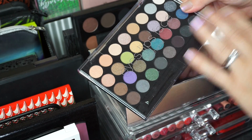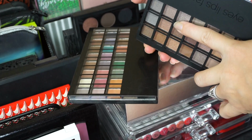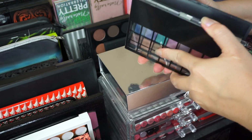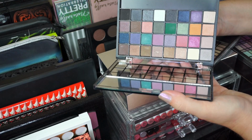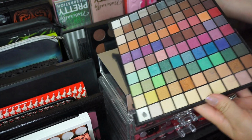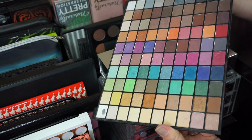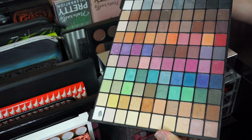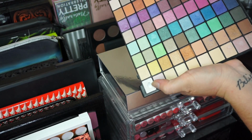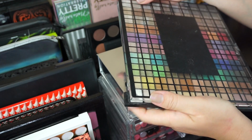This is just a random like collection from the eyes. These two are also from e.l.f. Just a little random assortment of all colors. And this one is a little bit more of the brights. I've had it for forever. The lid is broken, but it is such a great range of color anytime you need a color. This is just such a great palette to grab for, and you can pretty much do anything with any color in here. You can see I really enjoy this white because I've hit pan on it, and for me to say I hit pan on any eyeshadow is big.